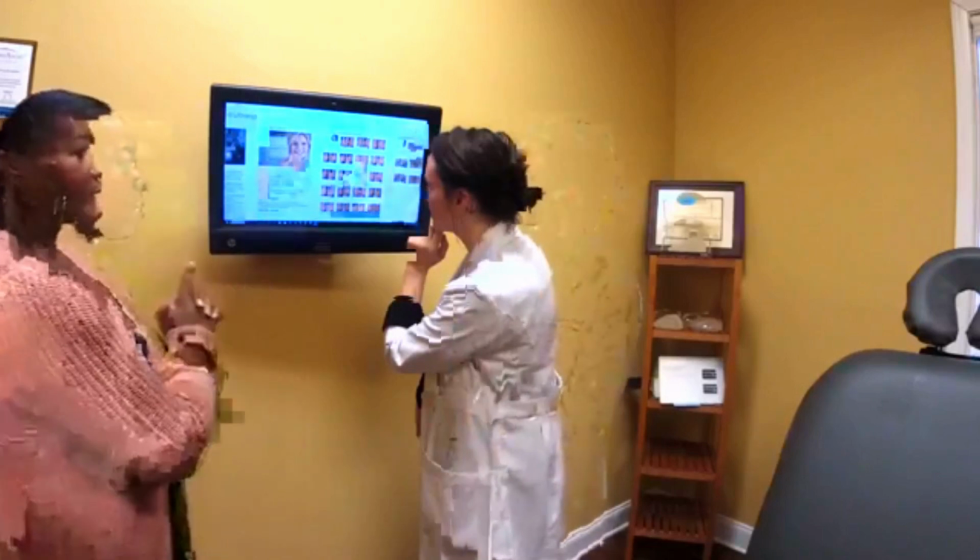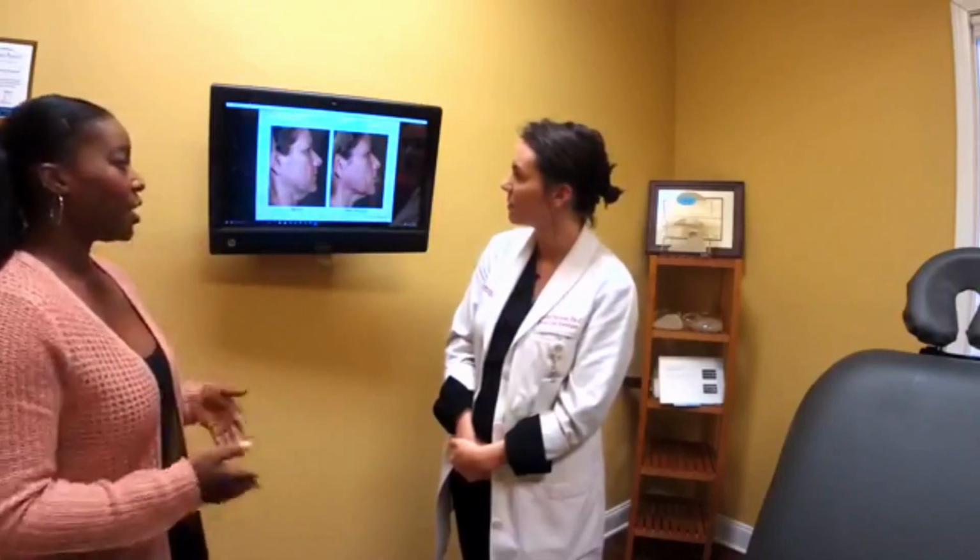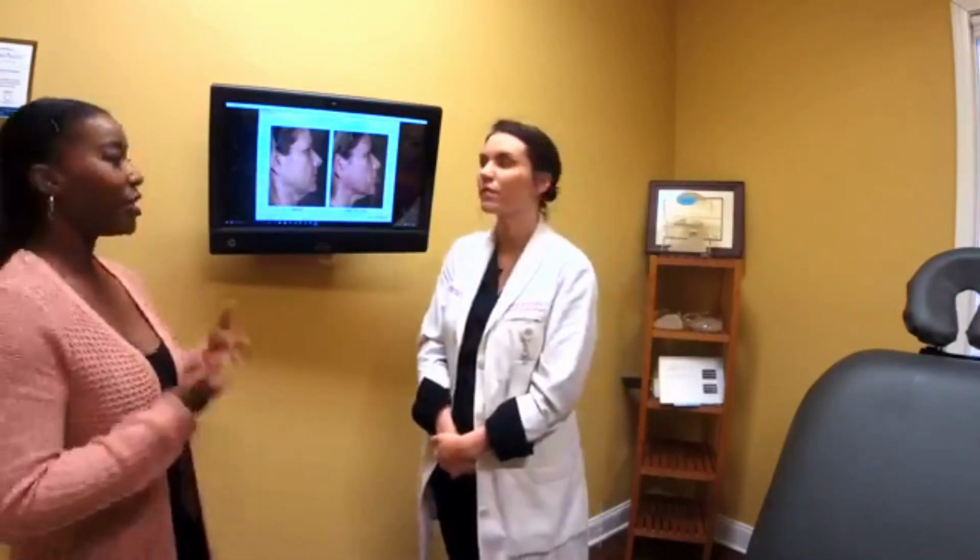This is just an example. It says 180 days after, because after your Ultherapy, you are going to feel the tightness right away. Results about 90 days after, and you'll continue to see results.